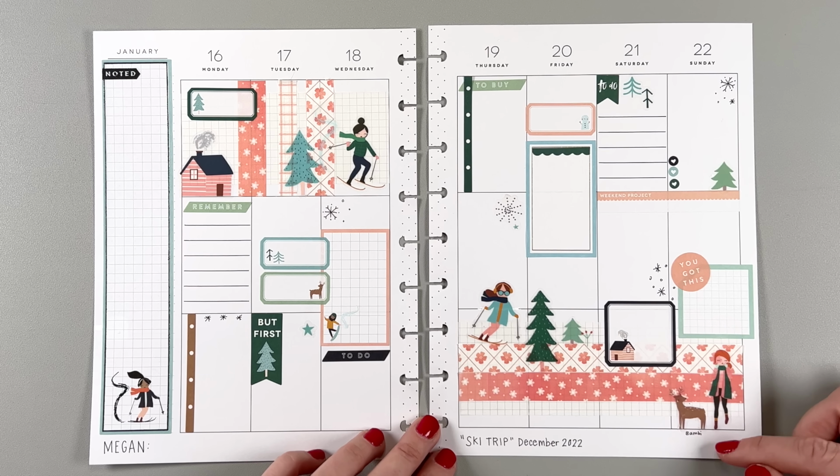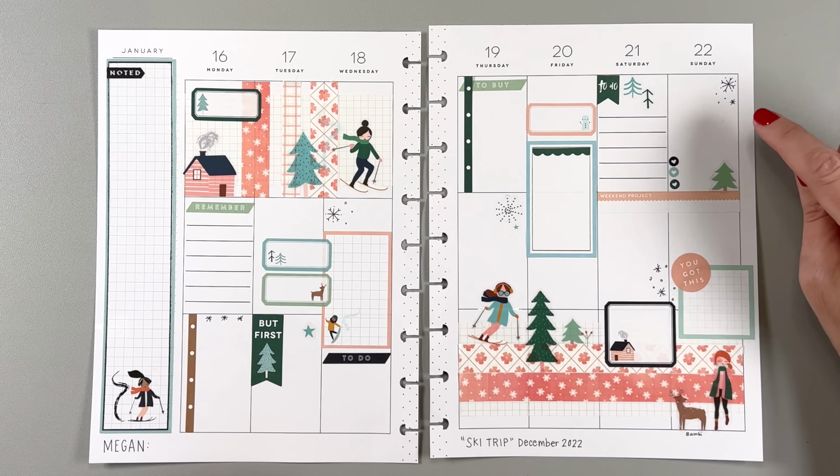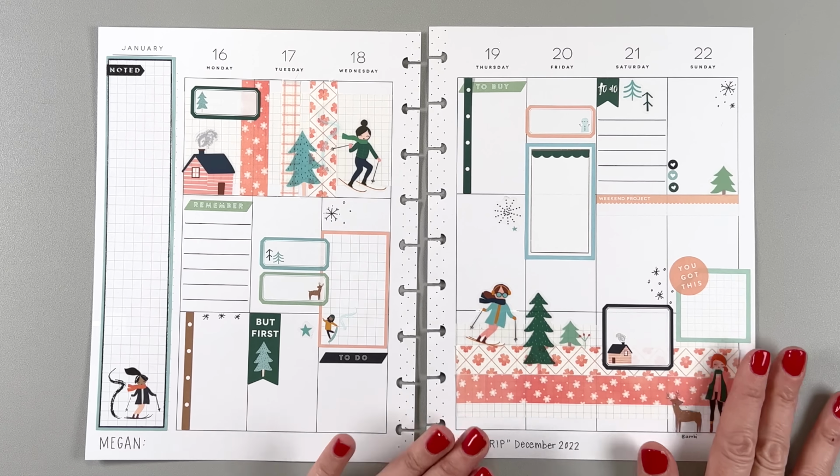That's the only one I named. I did not name the girls. I usually don't, but I guess I could have, but I'm not going to. Anyway, I doodled a couple of little snowflakes around. Nothing major, but just enough to be doodly.